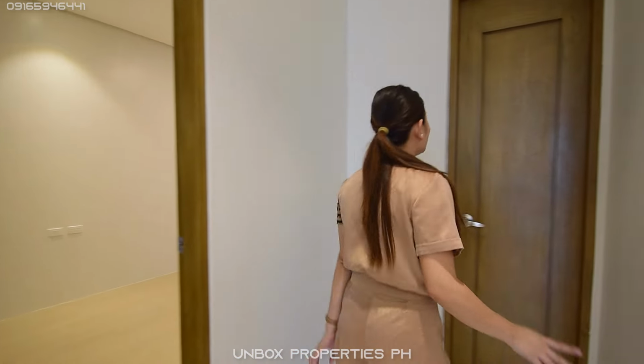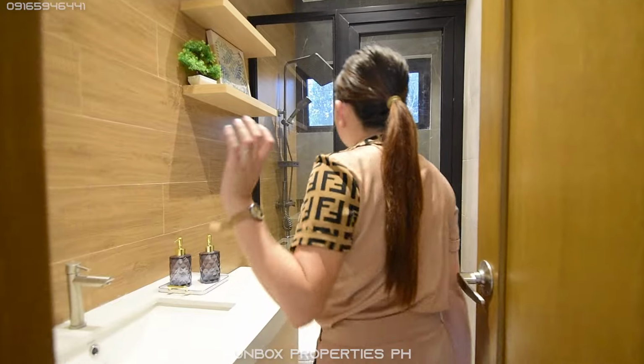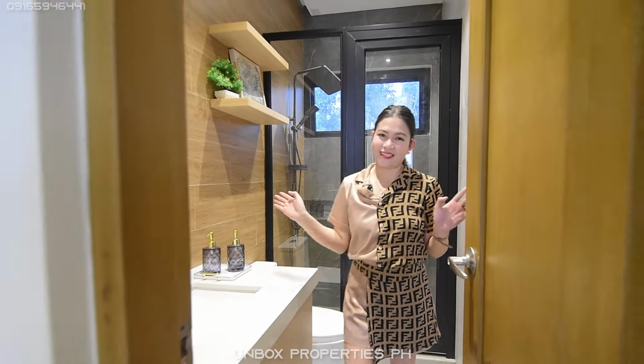Okay. So, for the next door is we have here your common toilet and bath for bedroom 2 and 3. So, you have the sink, water closet, and then full enclosed shower space.